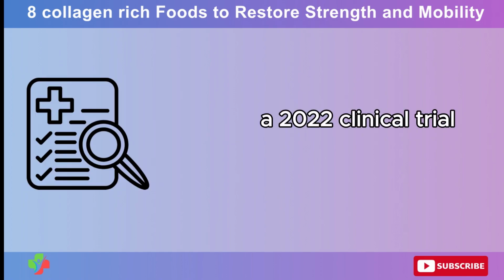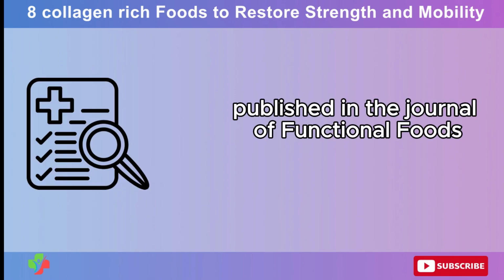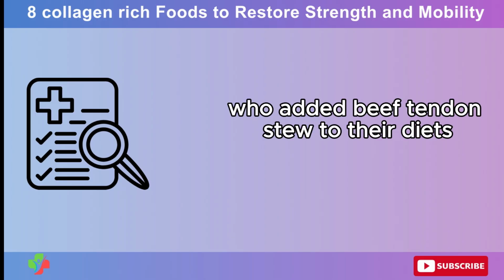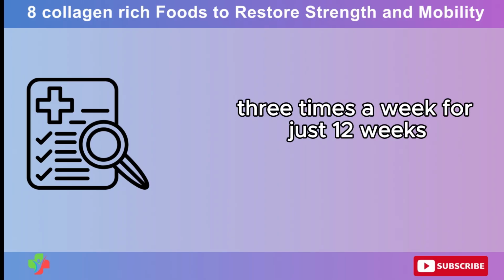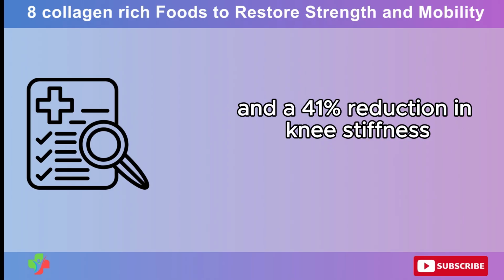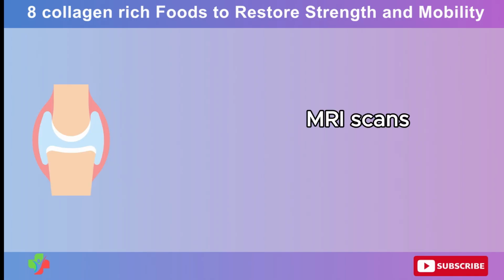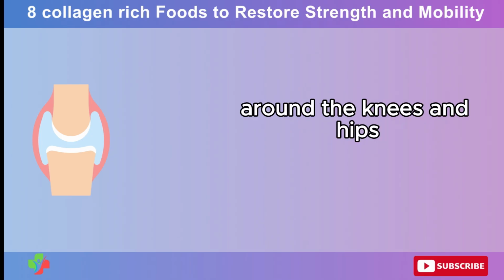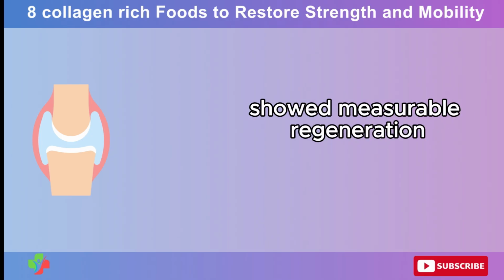A 2022 clinical trial published in the Journal of Functional Foods found that older adults who added beef tendon stew to their diets 3 times a week for just 12 weeks experienced a 63% improvement in joint fluid density and a 41% reduction in knee stiffness. MRI scans confirmed that the collagen and connective tissue around the knees and hips showed measurable regeneration.